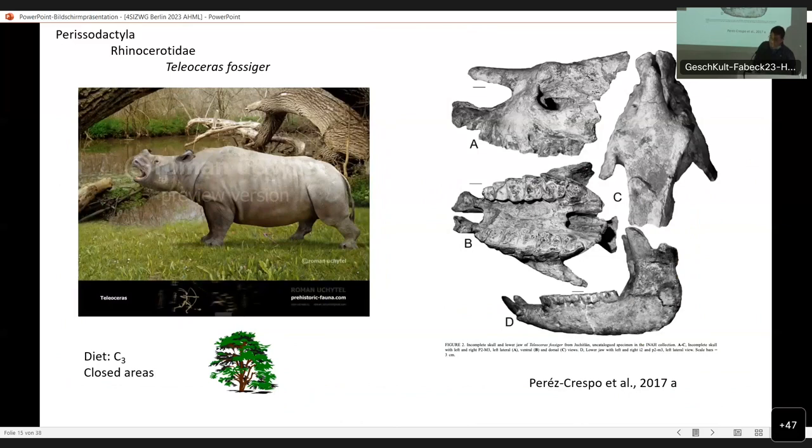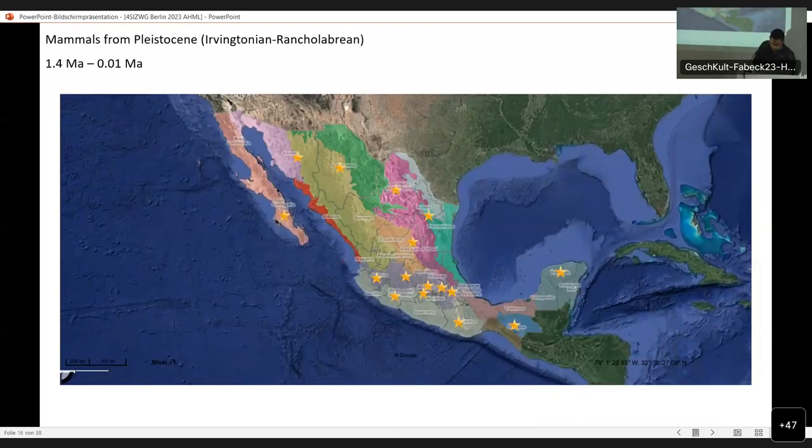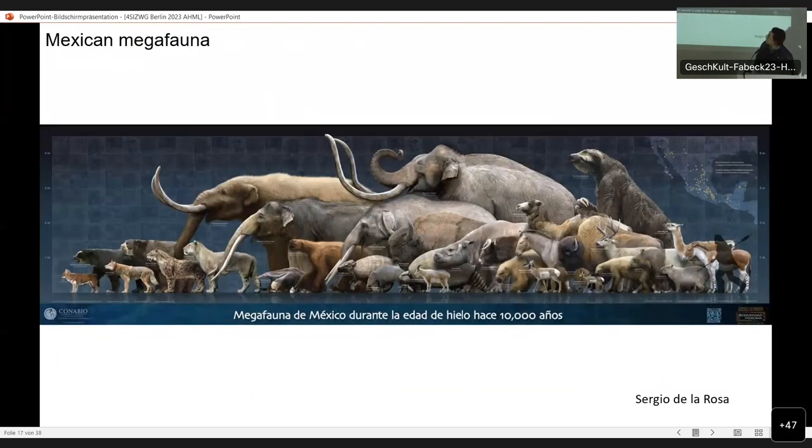There were rhinos in Mexico, yeah. Teleoceras fossiger was a rhino from the Miocene of Mexico with a C3 diet. And the most studied NALMA is the Rancholabrean, with around 15 states and different localities. This is an image of the megafauna from Mexico, by Sergio de la Rosa. It's a very nice image.